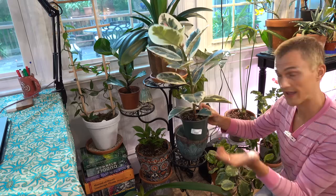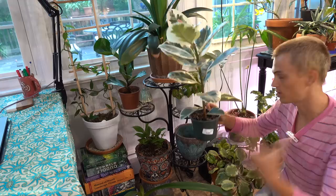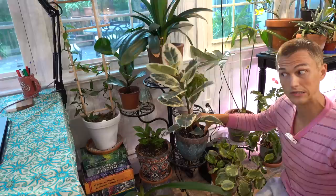Like I was telling you guys earlier, keep our tropicals in these small containers, and that helps it to utilize the water more efficiently. And if you do happen to overwater it, then the damage is much smaller.